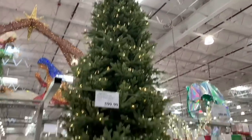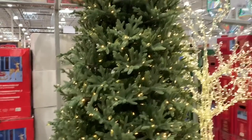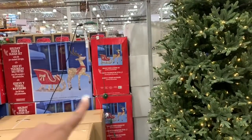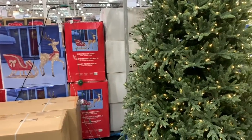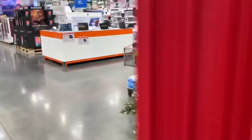I've always wanted one of these in my house if I had an open foyer or an open family room. Y'all, this is goals. So pretty. I've also wanted these before, the deer, but not anytime soon because my yard is too small. But I don't like the bristles on these. They look really, really fake.